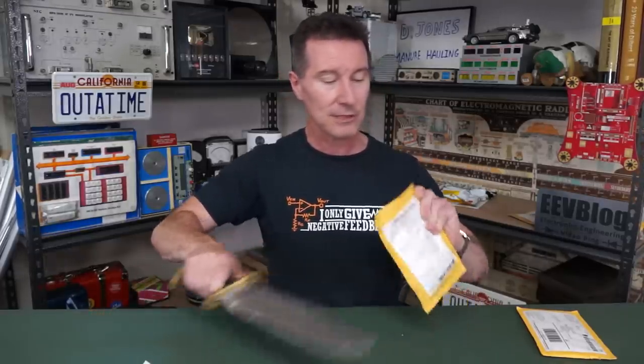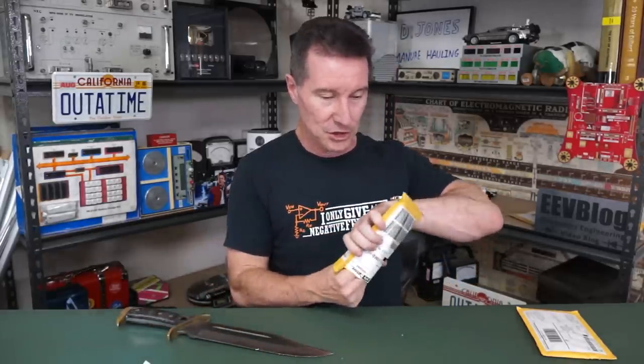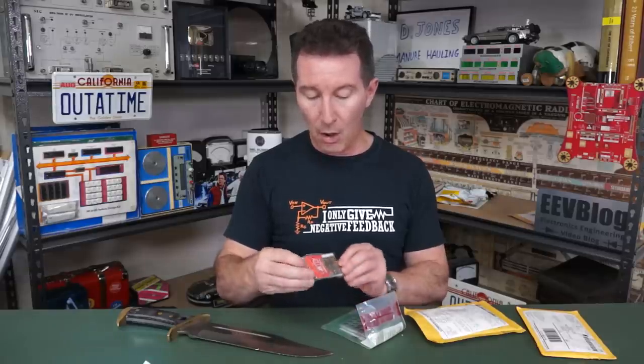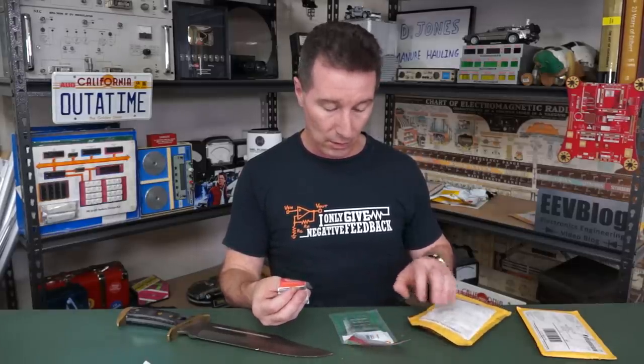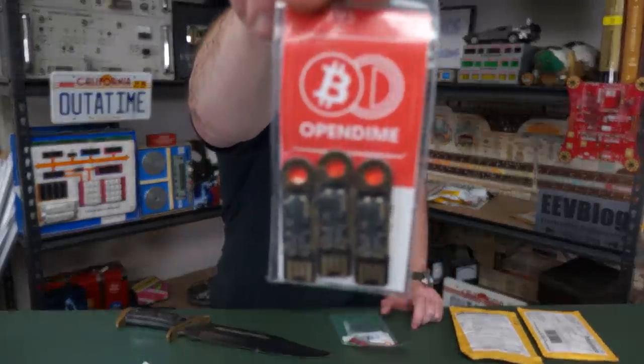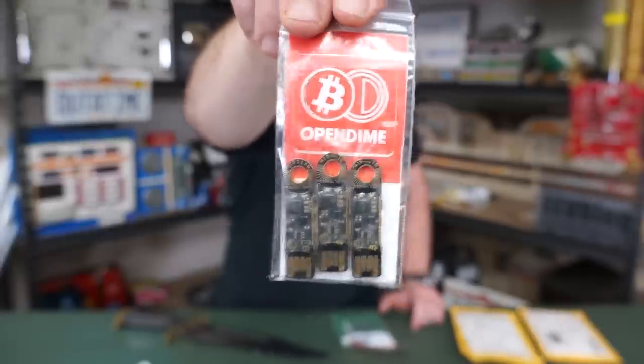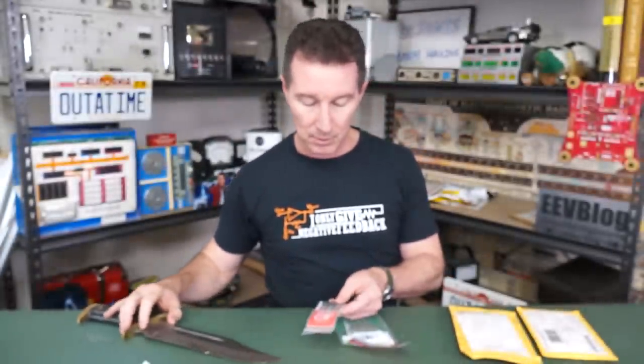Anyway, I don't know. All I know is that it comes from Canada. I can just read the word Canada. Thank you very much. What do we got? Open Dime. Oh, wow. Cool. This is obviously, is this a Bitcoin wallet? It's maybe an open source Bitcoin wallet. Open Dime. Cool.